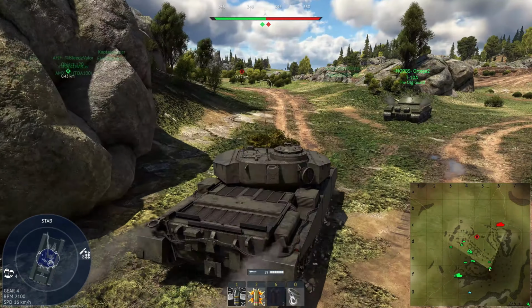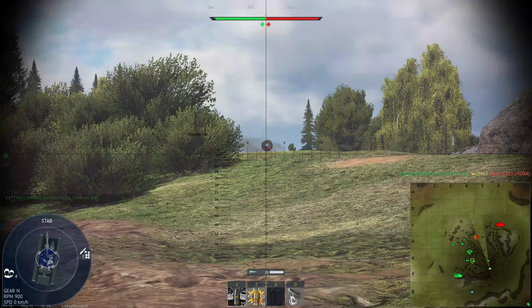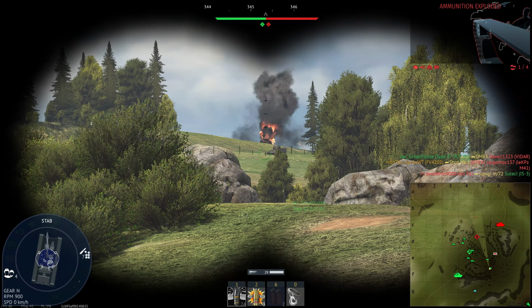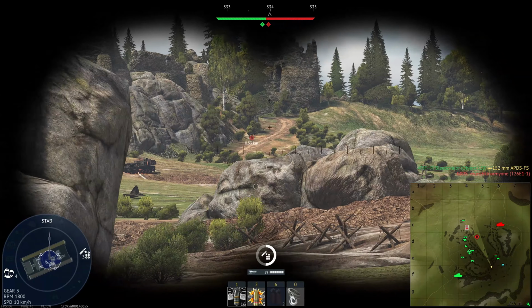The medium tank number 2 experimental vehicle, the FV4202, also known as the 42-ton Centurion. It was a technology test bed developed by the Brits. It's in the British tech tree in War Thunder. That's what we're talking about today. That's what we're going to go into detail about.